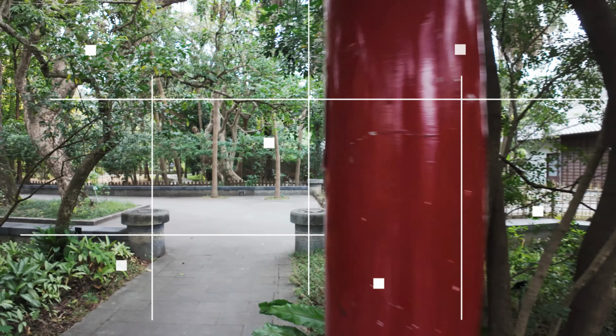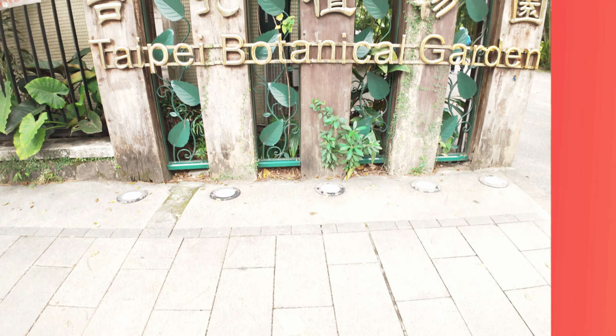Now it is the middle of winter and it's pretty darn cold, so I don't expect a lot of flowers or big lily pads in the pond, but it still should be an excellent walking tour. Let's go, guys.